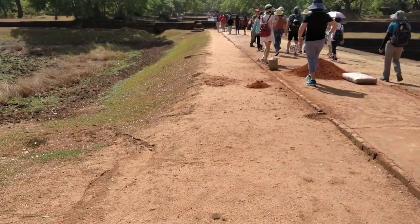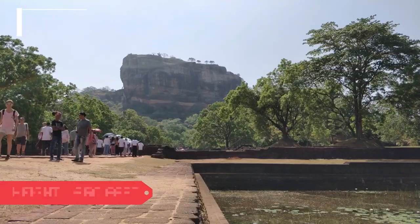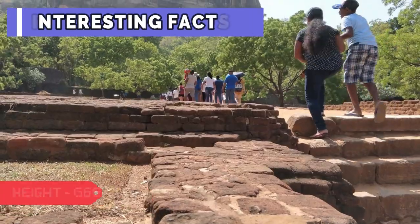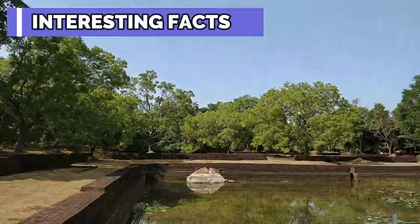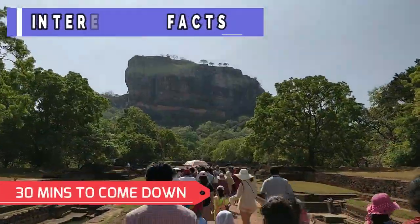Well, let me mention a few of the interesting things from the point of view of a tourist. Height of the rock is around 660 feet, which is 200 meters. Sigiriya steps, there are around 1200 steps up to the top. How to climb it? It takes around 1 hour to go up and 30 minutes to get down.